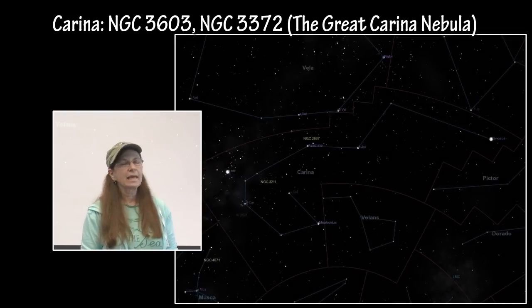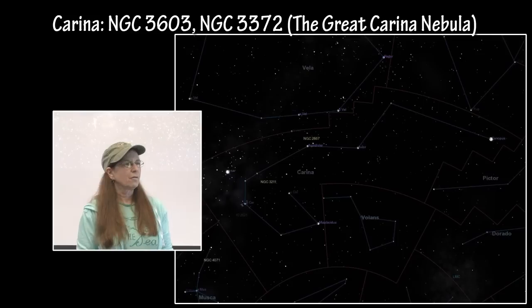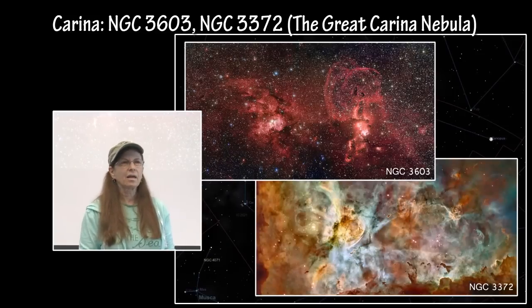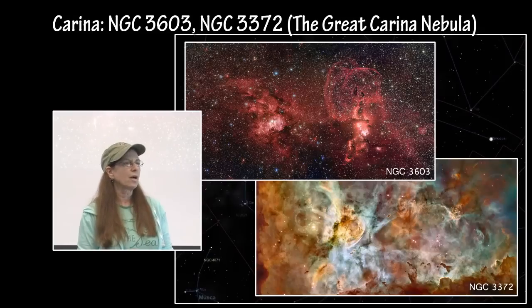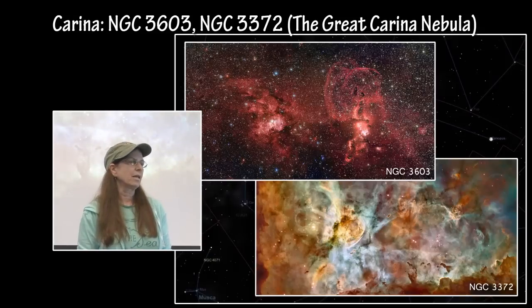Carina is a constellation in the southern hemisphere. It has two very rigorous star formation areas there. NGC 3603 has young clusters, open clusters of stars in the center. It has a lot of star formation going on there. And of course, there is the great Carina Nebula.